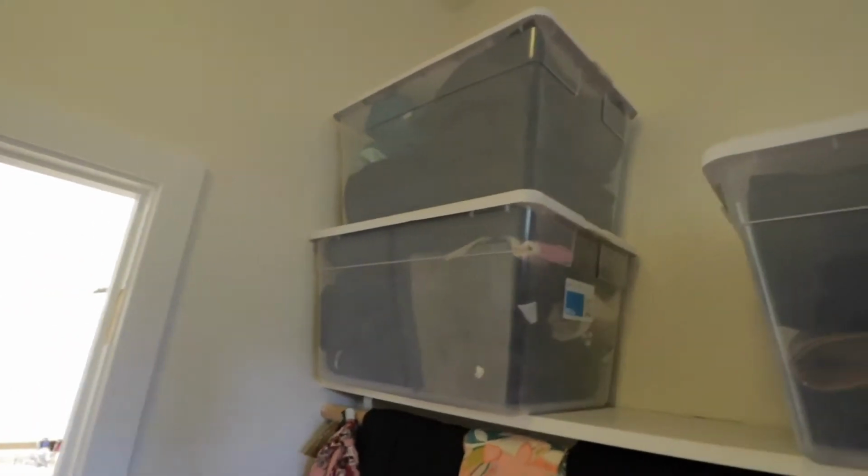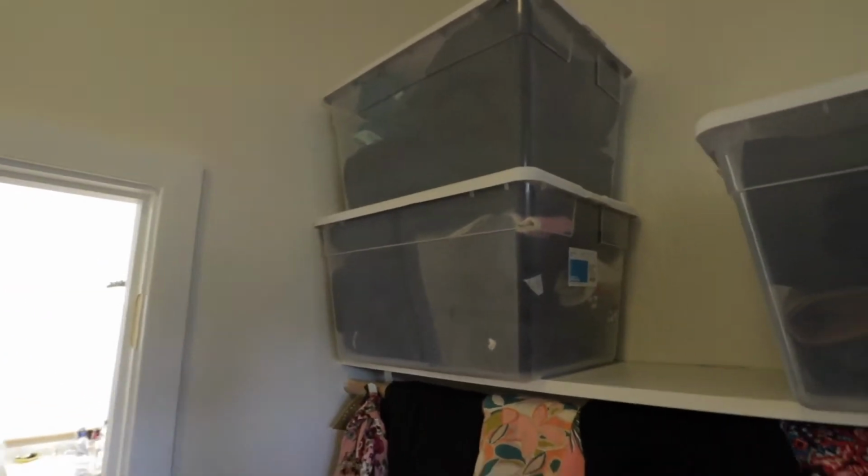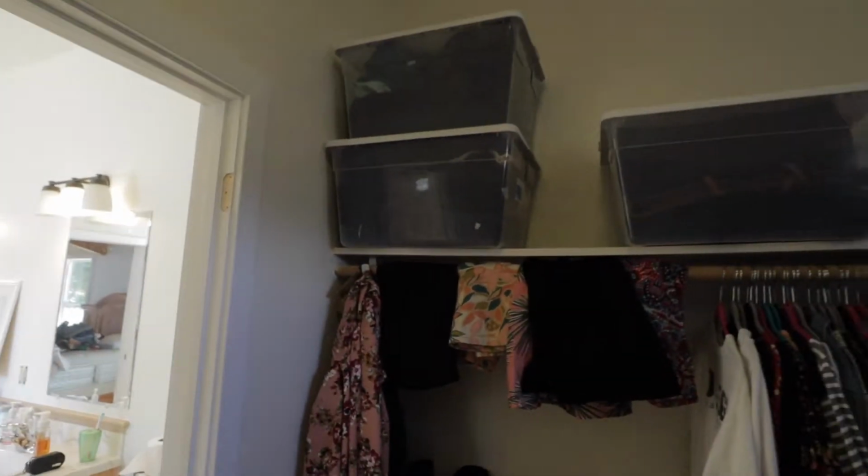I also organized these 2 bins, which are all of our snow clothes. This past year we had a huge snowstorm and we were not prepared.